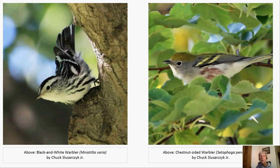So that's a nice one to find in the fall. The one on the right, chestnut-sided warbler. And this one is pretty well marked because you can see it even has a little bit of that chestnut on its side.